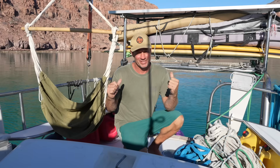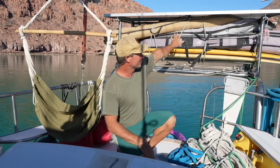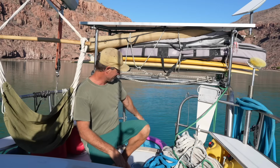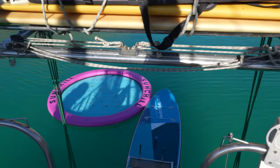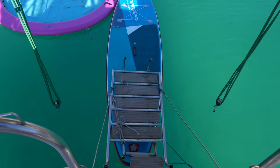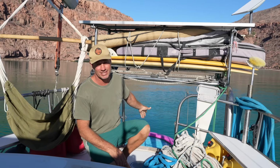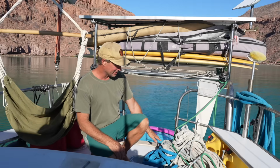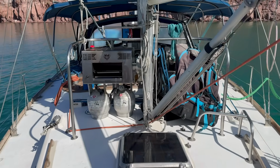The aft end of the boat, we have solar up top, surfboard rack, davits that we lift our tender up onto, and below that we have a swim platform, something we can access the water and access in and out of the tender when we're provisioning. Forward of that, we've got a bit of seating. We've got a lazarette under here that's got storage. I've just got lines on there at the moment.